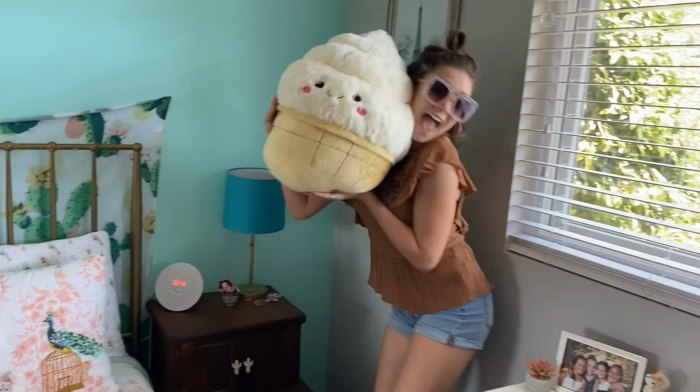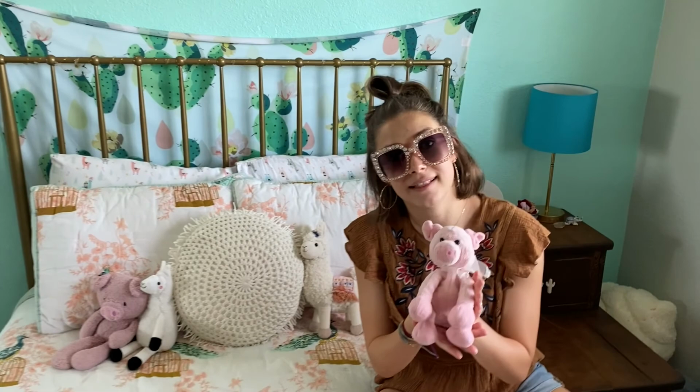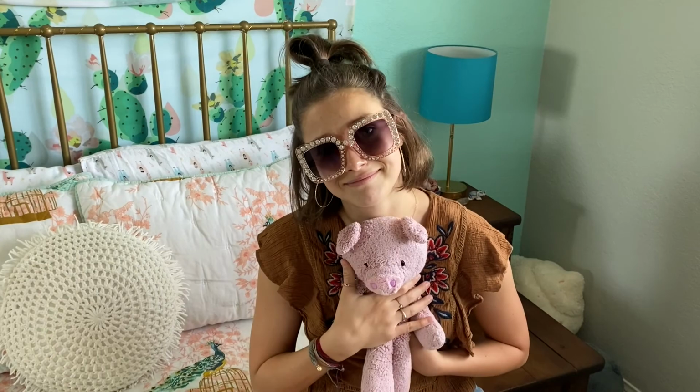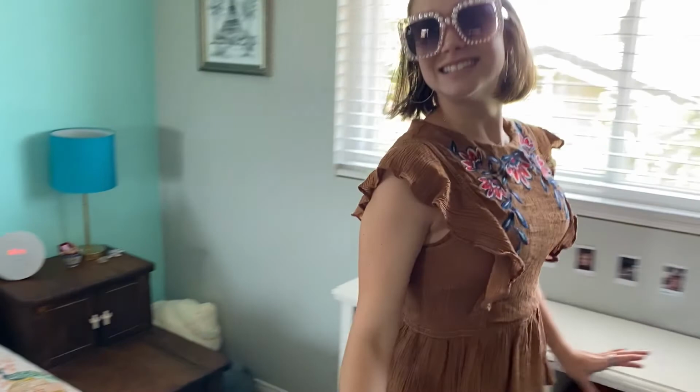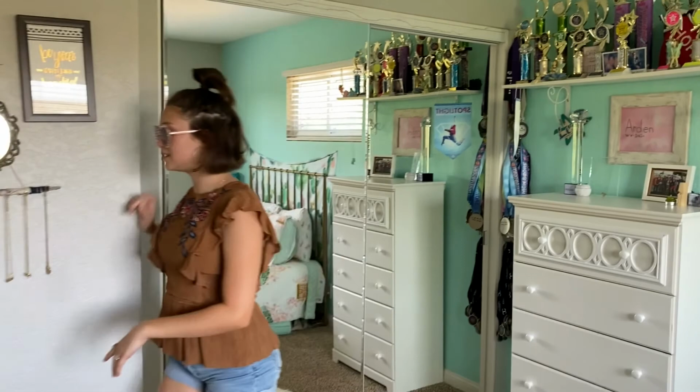Here's my bed. Let me introduce you to my stuffed animals. Here we have Smiley Pig, Hippie Llama, Christmas Llama, and last but not least, Mr. Piggles. He's British. Anyways, let's move on to my dresser. Nothing much here. And my closet, of course. All right, let's move on to outside.